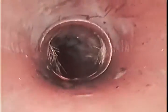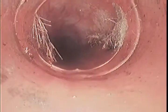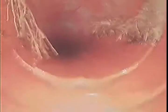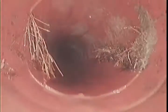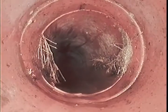We're joining on to 100mm earthenware. We've got a dislodgement with tree roots immediately. You can see them there on the screen at 3 o'clock. Got another full circumferential crack right there with tree root intrusion coming through. Get a good shot of that. I might take a photo of that.